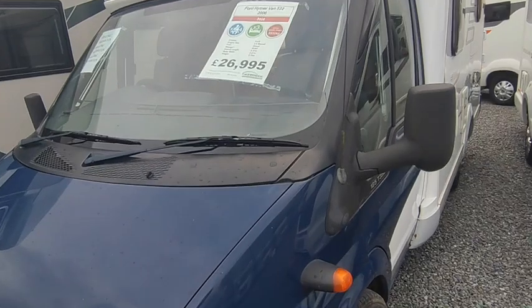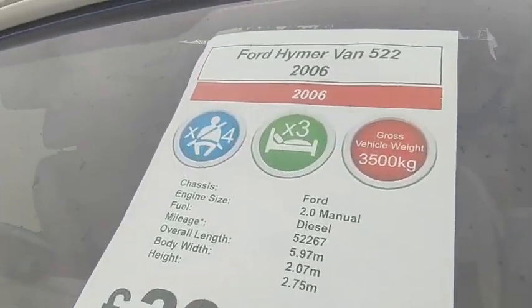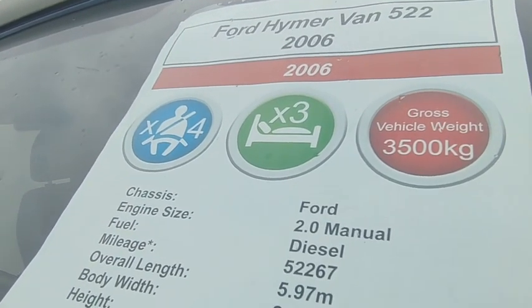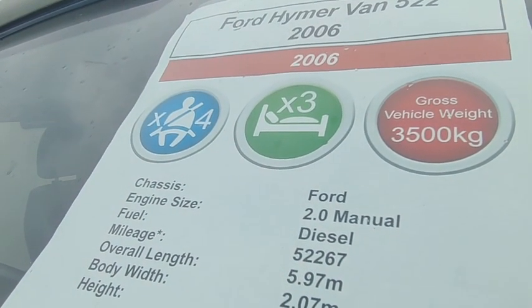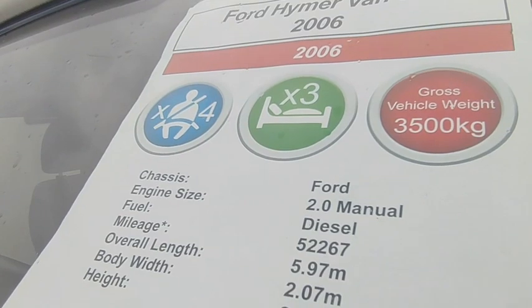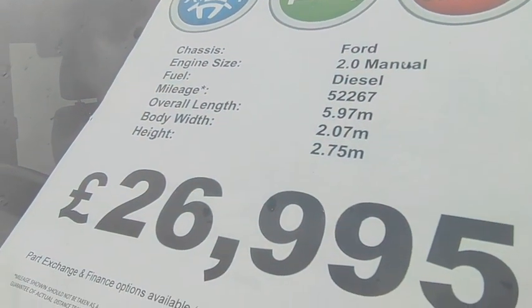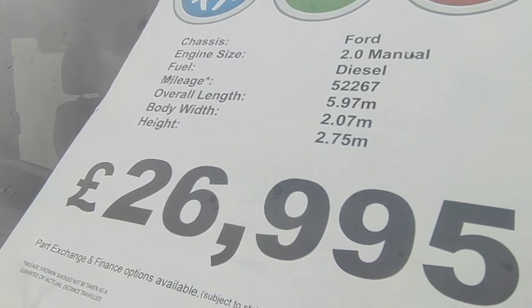Let's have a little look at the window sheet here. She is a Ford Transit based Hymer van 522 from 2006. It's a sort of 3-berth, better as a 2, but you could probably hash it into a 3rd. There'll be ways of doing it. Four seat belts, 3.5 tonne, drive it on your car licence. It's the front wheel drive Ford Transit, we'll talk about that more in a moment.